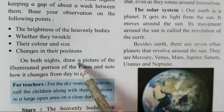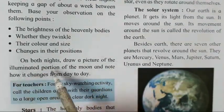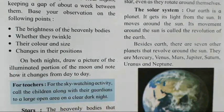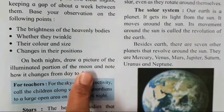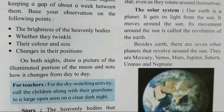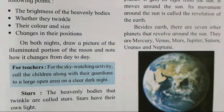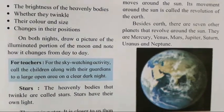On both nights, draw a picture of the illuminated portion of the moon and note how it changes from day to day. Along with the stars, you all can even draw the picture of the moon. Okay, so every day you all can do this, draw a picture of the moon, whatever shape it is in that night, and then observe the illuminated portion of the moon. Matlab jo lighted part hota hai, that you all have to note it down. What is the shape and the illuminated part?